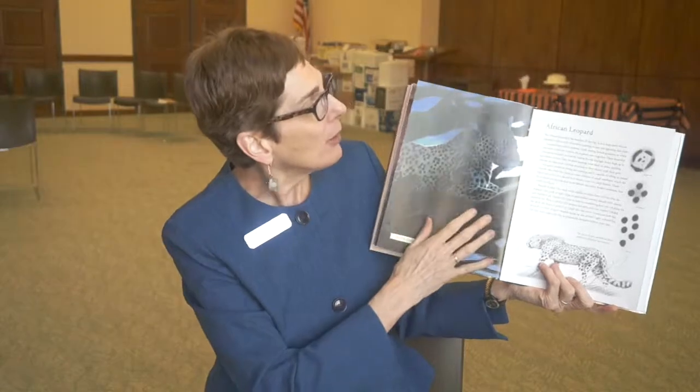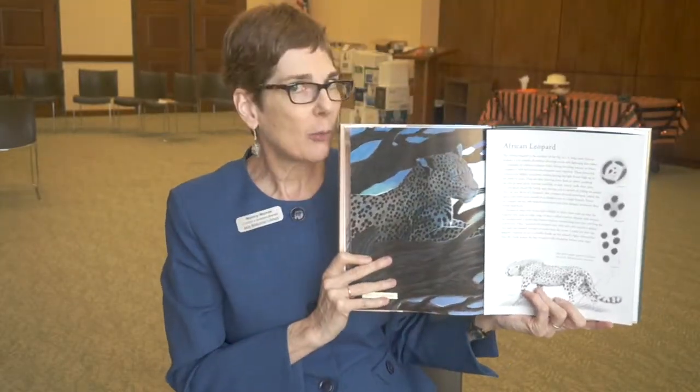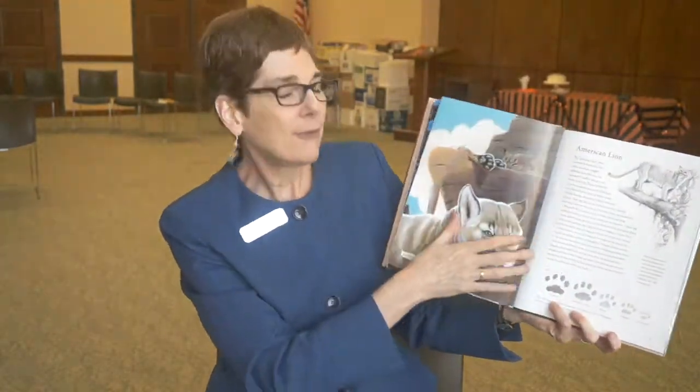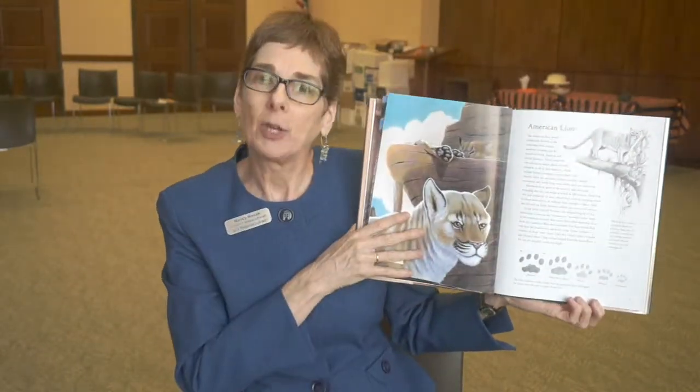For example, this one gives you different spots so you can tell whether it's a jaguar, a cheetah, or a leopard that is after you. And if you find tracks in the sand, you'll be able to tell what kind of animal it is. The guy on the cover, well, that's the grizzly. And he goes between 600 and 1,000 pounds.